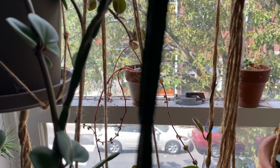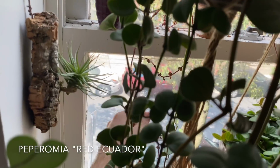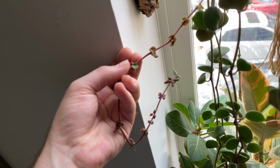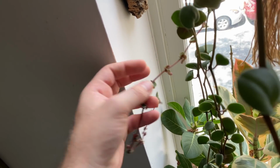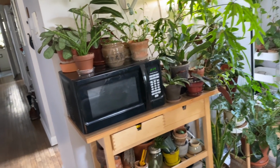And a Peperomia red Ecuador, which is down here. Let me pull it over for you guys to see. But I don't think I give it enough light. Of course, it's not going to focus, but I don't think I give it enough attention. So boo-hoo. Okay, so we're going to move over to, I think this is the last area we have to do.